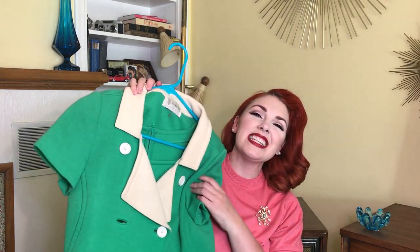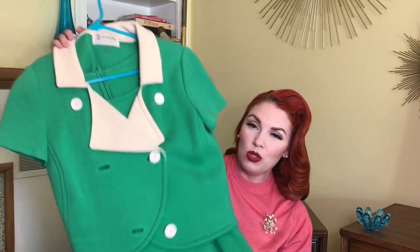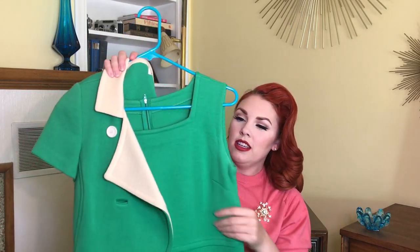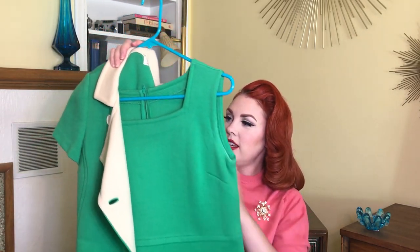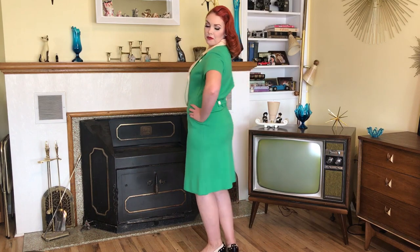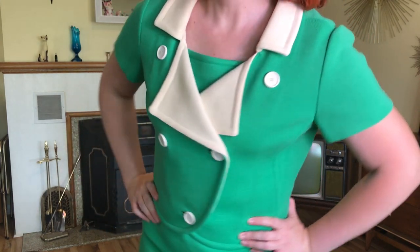We made it through. This is a 1960s Kimberly wool suit, and this one has the dress part underneath, and then it has this very pretty jacket that goes over it with the lapel and the buttons, which I really liked. It's a little bit big, but I can make it work, definitely. And I think it's gonna be a good transition to fall suit, because it is wool, so it's definitely thicker material. It's not necessarily for summer, but I think it will be good as a transition into fall.